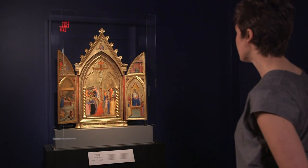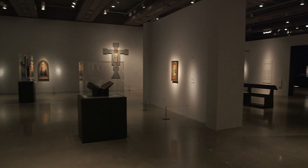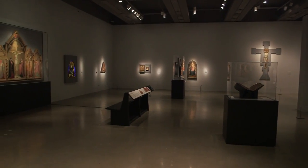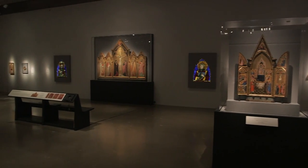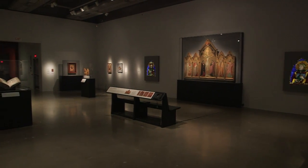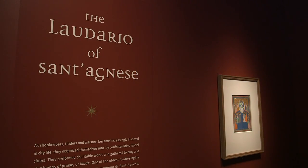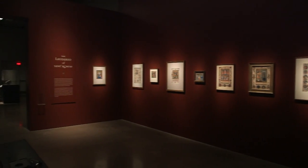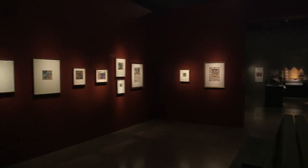And then you walk into a huge space, which for those of your viewers who have seen the Frida and Diego exhibition, was 3 galleries, which we've turned into 1 gallery to evoke a sense of Santa Croce, a large, airy church with lots of circulation and with lots of visual things calling for your attention. Once you've come out of that big space, you're immersed in a very small, intimate space, which is the room dedicated to the Laudario of Sant'Agnese, a manuscript we'll talk a little bit more about, where you see the individual leaves, no labels on the wall, and you just hear the music and see the images.